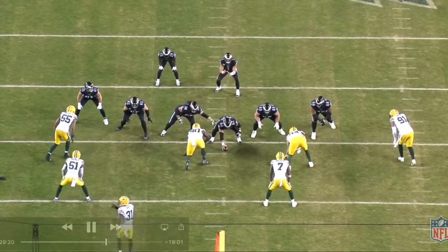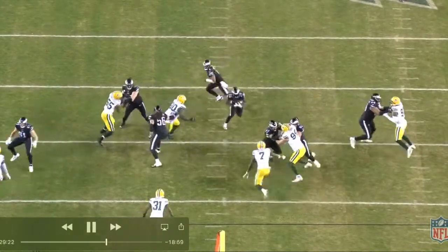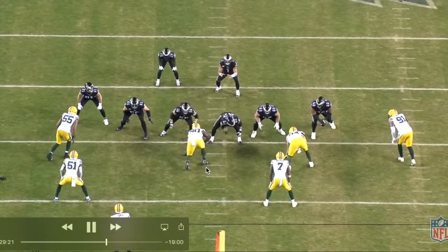Looks like they could be just running a vertical zone here. Yeah, this is just zone inside. This is like a vertical zone concept inside the box. So really simple. All they're going to be working here is, so let me freeze the frame.